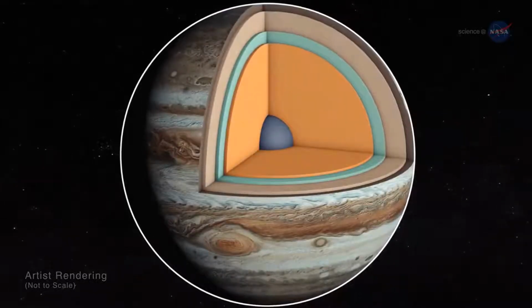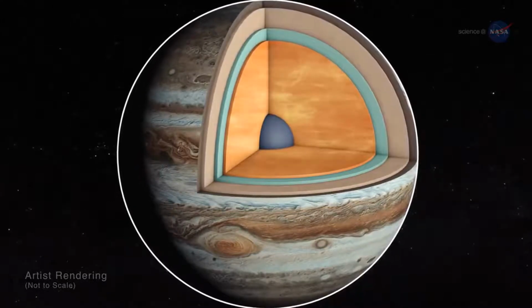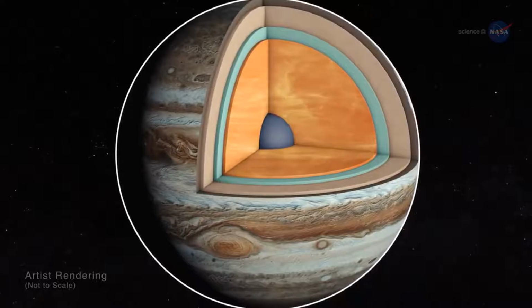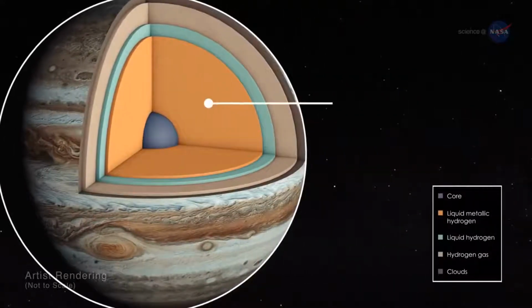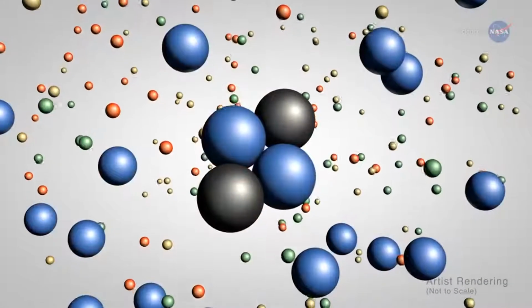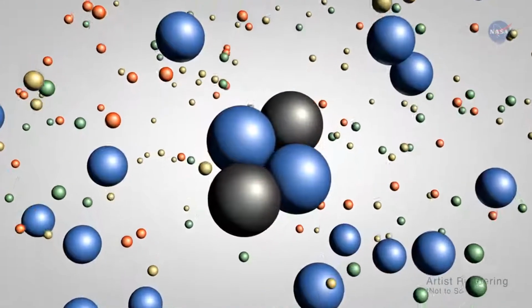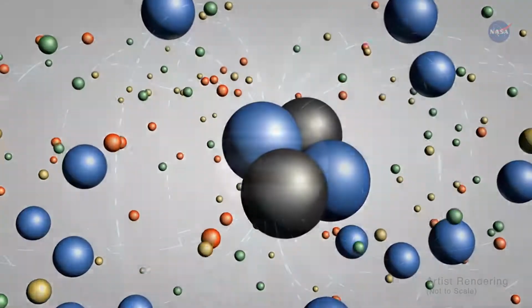Deep inside Jupiter, high temperatures and crushing pressures transform Jupiter's copious supplies of gaseous molecular hydrogen into an exotic form of matter known as liquid metallic hydrogen. Think of it as a mashup of atomic nuclei in a sea of electrons freely moving about.